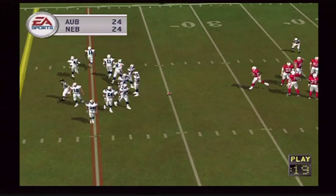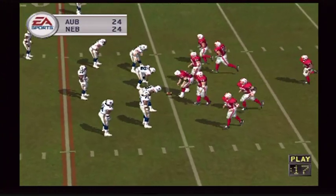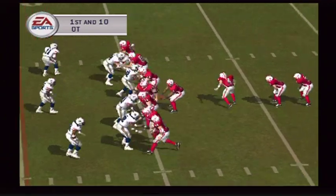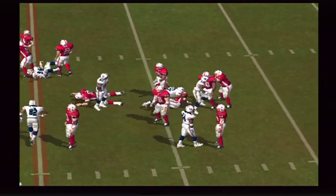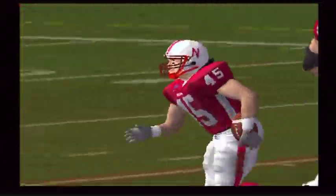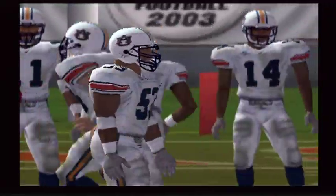It's 1st and 10, ball on the 25-yard line. Auburn comes out in a 4-3. Number 53 with a takedown at the 24-yard line. Maybe a yard on the option play of the fullback.